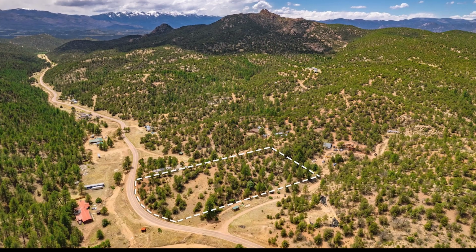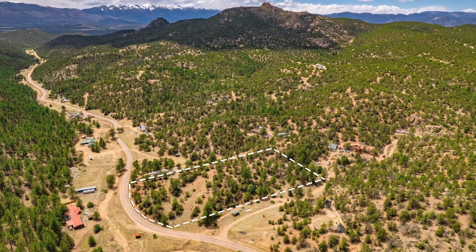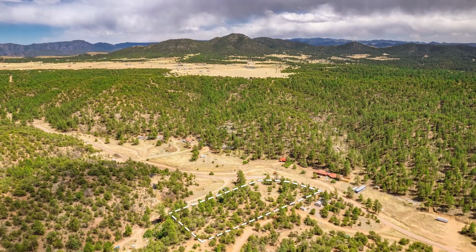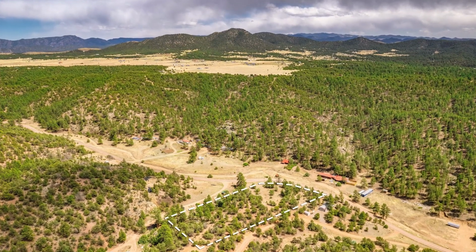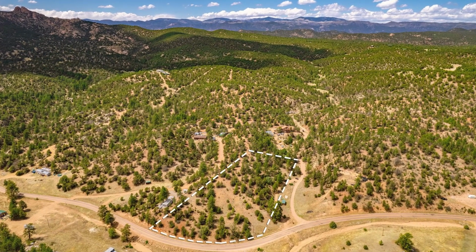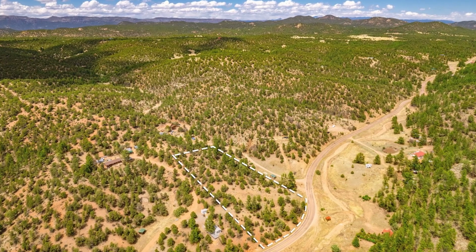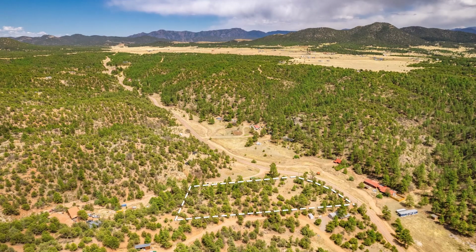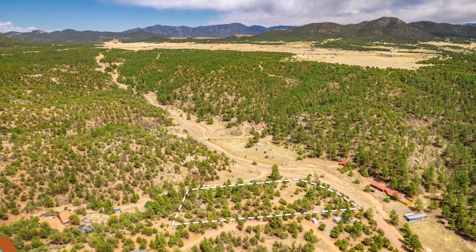For all we know, the cabin could have been built by someone who once owned the subject property but misjudged their boundaries. Point being, this structure is not on the subject property. It is not being sold with it. We have no claim to it, and if you buy this property from us, you will not either. On that note, guys, I do want to wrap up with some of the drone shots here, which not only give you a sense of the footprint of the land, but also this very pretty community which surrounds it.